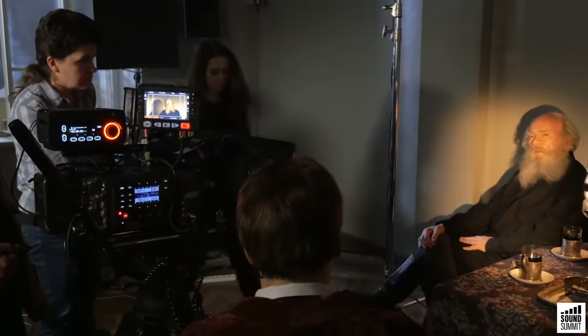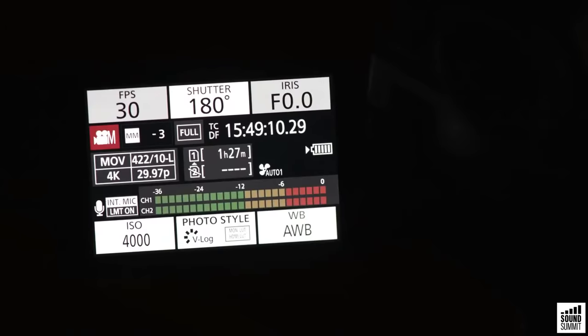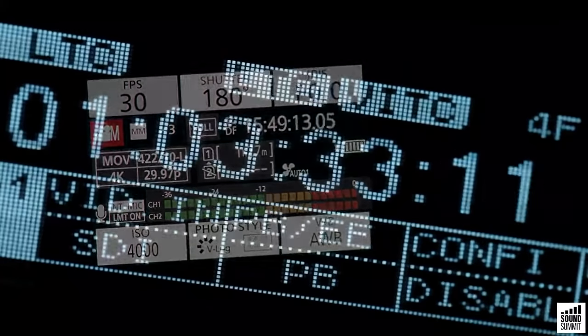Its original purpose is to sync picture and sound. The clap registers on tape and on film. Of course, modern cameras use timecode, and it simplifies post-production greatly. But keeping everything in sync has remained a labor-intensive process.